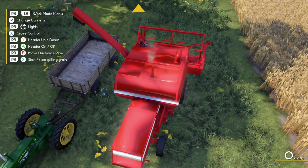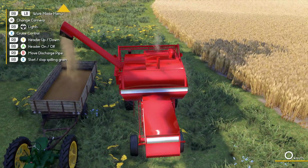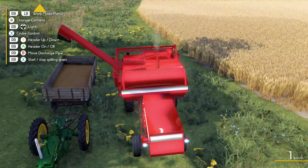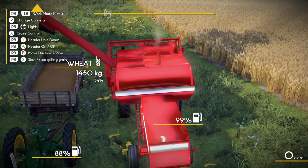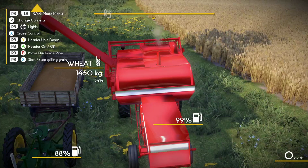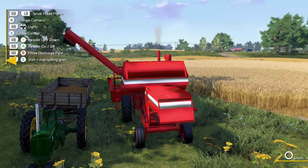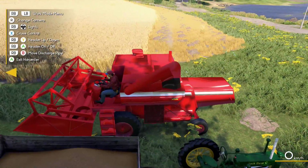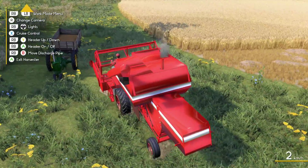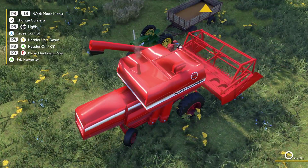Start spilling my grain. There we go. The grain spillage has occurred. That's it. That is the fastest unloading harvester I've ever seen in my life. We're going to discharge pipe back, and we're going to continue harvesting. So I will see you guys. I'll probably just get this finished at this point.